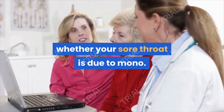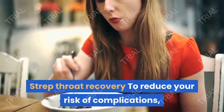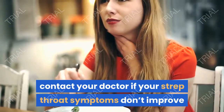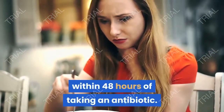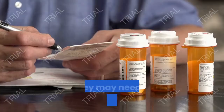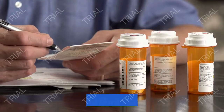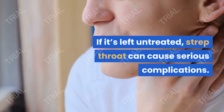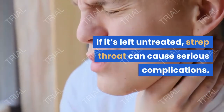Strep throat recovery. To reduce your risk of complications, contact your doctor if your strep throat symptoms don't improve within 48 hours of taking an antibiotic. They may need to prescribe a different antibiotic to fight the infection. If it's left untreated, strep throat can cause serious complications.